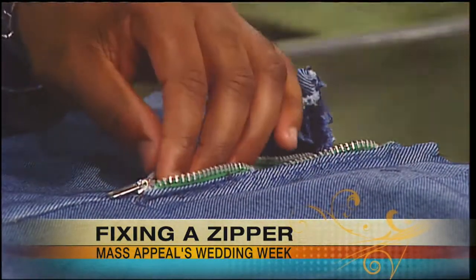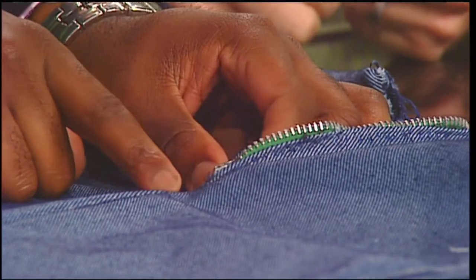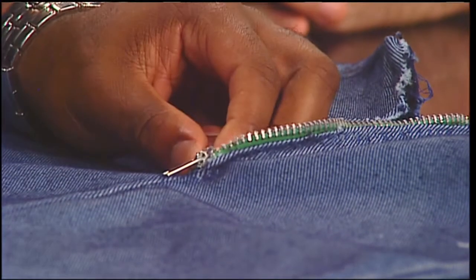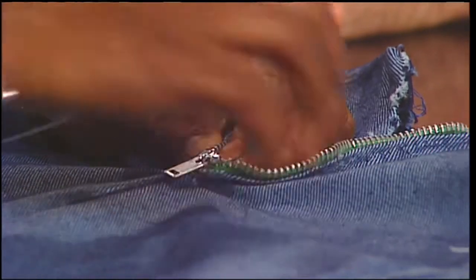Now, take me through the stitching that you do, because I think a lot of people are intimidated by it. So it's just like the button and the sport coat that we did before. You want to make sure that the zipper itself down here is at the very bottom of where the skirt or the dress or the pant may end. Then you want to start from the inside. Never start from the outside like we talked about before. So always start from the inside.